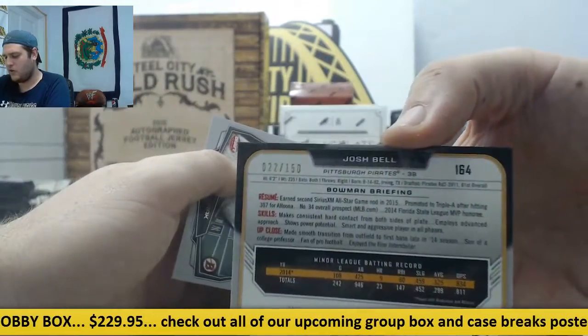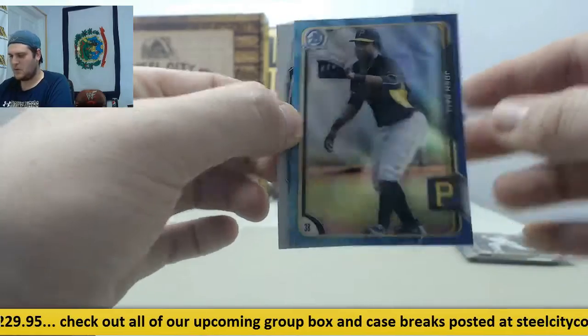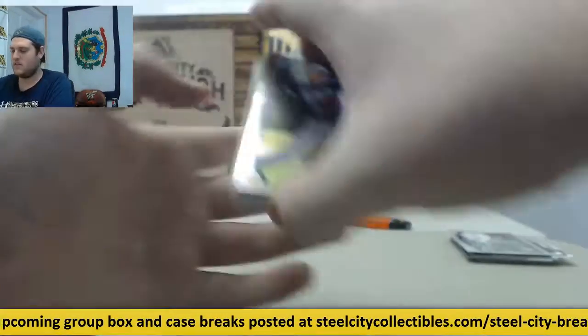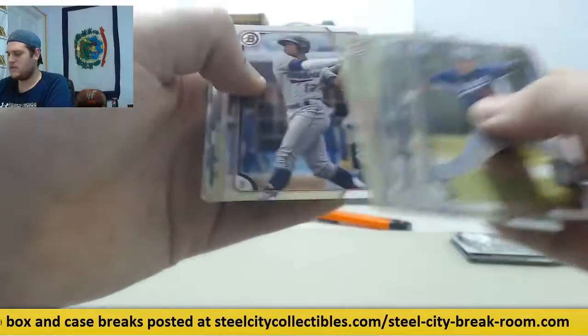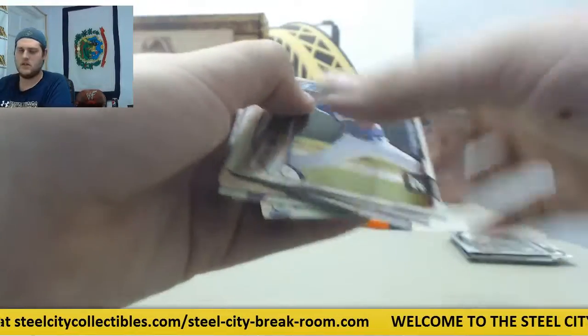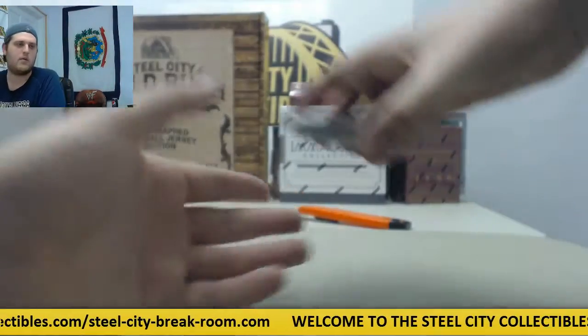Josh Bell, 22 of 150 for the Buccos. I've seen Josh Bell play before. I like Josh Bell. Pretty sure I saw him play in Charleston. All right, three more packs to go. We got at least one more auto coming out of here.